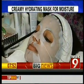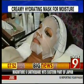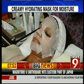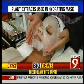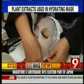Most important step, which is the usage of the creamy hydrating mask that absorbs moisture. This mask contains plant extracts and should be left for 15 minutes. The mask could just be used once for one person only.